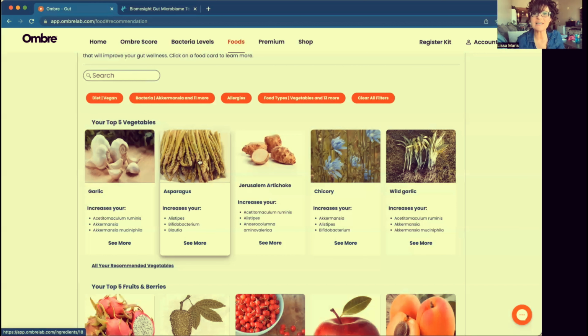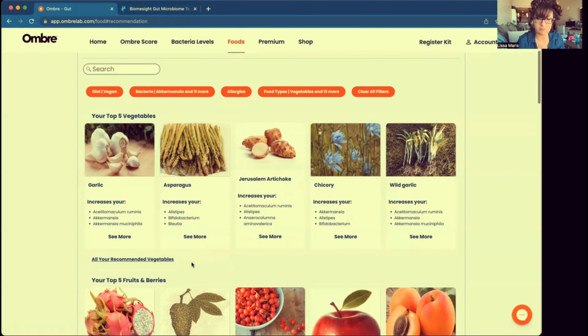So we have to be consistent with our new food choices, not just sporadic, like not say, oh, I have Jerusalem artichoke. I bought some and I ate it for 3 or 4 days, and then you don't buy it for another 2 weeks, and then you buy some, and then you eat it a couple times. That's not going to make the dramatic changes that you're looking for in your microbiome score. You have to be very consistent with the foods because you're feeding a colony. You want to keep it fed and you want to keep it growing. And as it grows, they're going to need more food. So you have to eat more of them. So those are my top vegetables. There's actually other recommended vegetables, but we'll come back to that in a second.